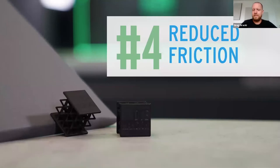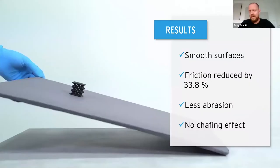Another important aspect of this technology is the reduction of friction of the parts. So we also performed a test. It's very important for the packaging industry where you simply transport the parts. Therefore, we are able to easily grab the part with a robotic arm and put it into the package.